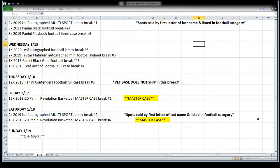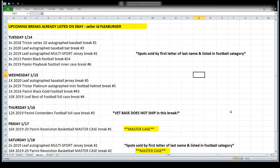Wednesday night, we're going to do an autographed baseball jersey, a pair of autographed mini football helmets, some 2016 Black Gold football, and 2019 Leaf Best of football. On Thursday, we're going to work on Contenders football by the full case. Veteran Base does not ship in that. Friday is the release date for Revolution basketball. We will break a 16-box master case of that. On Saturday night, we'll break another 16-box master case of Revolution basketball, along with another couple of multi-sport jerseys. Then Sunday night will be an off night.